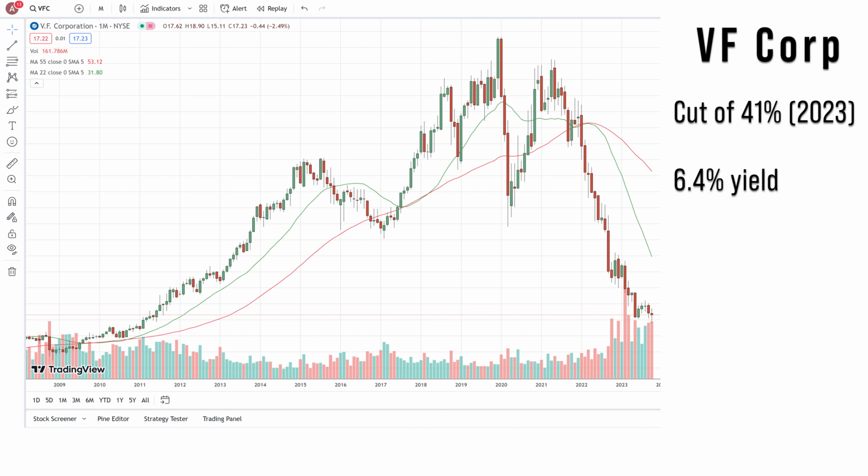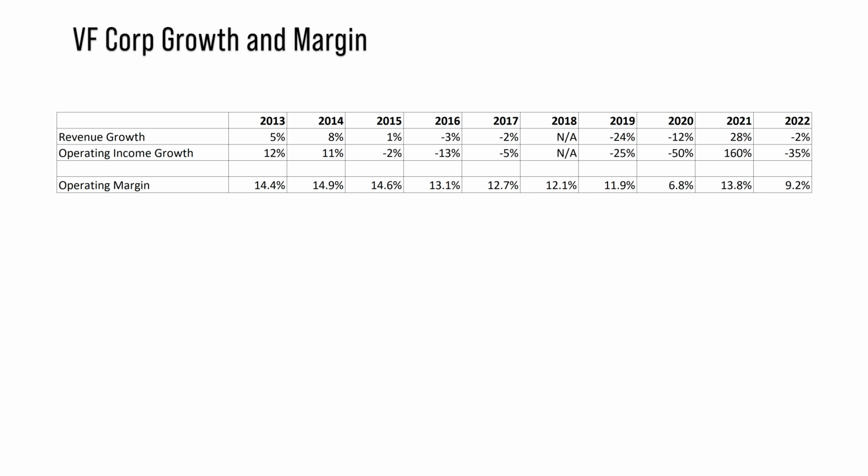VFC is in the apparel business. Its brand collection includes Vans, The North Face, and Timberland. Looking at VFC's income statement, we see that the top-line growth was non-existent in the past 10 years. There is a notable exception in 2021, with a 28% jump in revenue growth. The operating earnings growth had a similar or even worse picture.